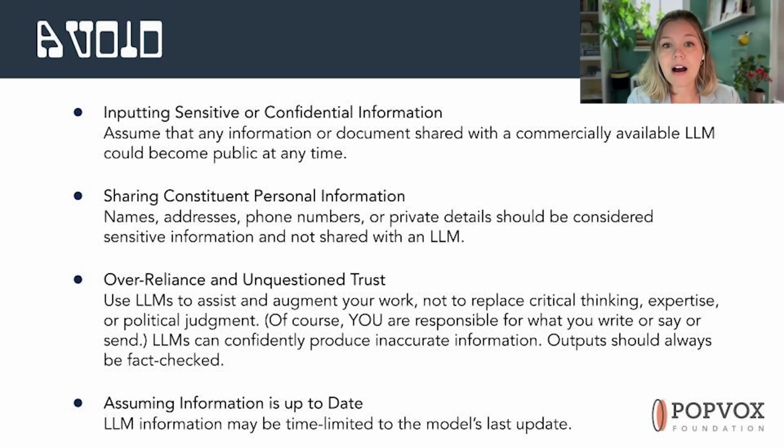And so LLMs can confidently produce inaccurate information and things that just simply don't align with what you might believe in. And so if you're using it for particularly any public-facing work, you always should make sure to actually read it and edit it to match what your beliefs are, and continue to follow your gut with any information that it provides and fact check those assertions.